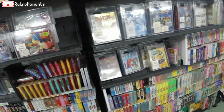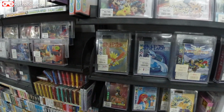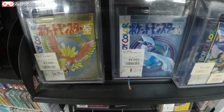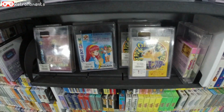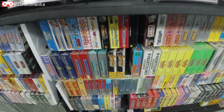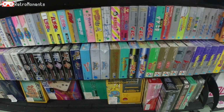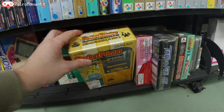We got the Game Boy Color here as well. And here we got Pokemon Gold and Silver for 3,000 yen, 30 bucks. And then the silver version, I guess it has better condition for 4,900. There's also Pokemon Yellow for 39 bucks and Zelda Oracle of Seasons. It's a really good game actually. If you like playing handheld, you surely need to play that one.